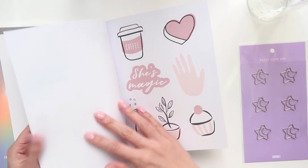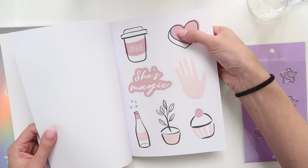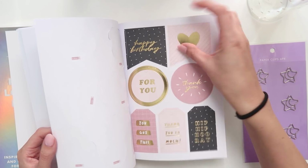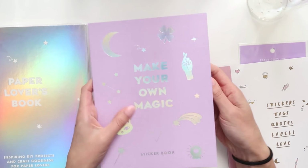And these are like corners. Love this. Oh, and these are like tags. So I don't know if you can see, but there's like little holes that you can punch through here, so when you wrap presents, you can string it through. Love it. Okay, so that's the first sticker book, and then this is the holographic one.